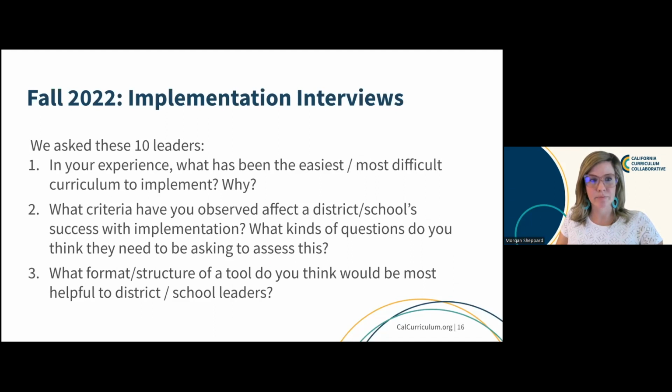So we asked them, one, in your experience, what has been the easiest or most difficult curriculum to implement and why? Two, what criteria have you observed to affect a district or school's success with implementation? And what kinds of questions do you think they need to be asking to assess this? And three, what format or structure of a tool do you think would be most helpful to the district and school leaders?